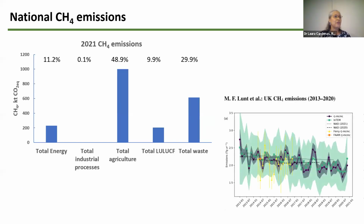And we do have some verification of the inventory. This is part of the inventory program nationally. As you can see there, the lines that have no seasonality are the inventory data, because the inventory is, as I said, compiled on an annual basis. But the data is in agreement with, or is within the uncertainty of, the data provided by the tall towers that are run by the Met Office. Using modeling, they can estimate the sources that cause emissions measured at the tower point.